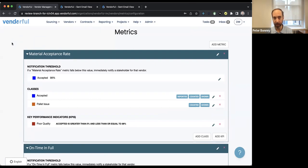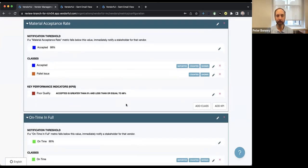We've got some representative examples here, material acceptance rate and an on-time in full metric, but it can be whatever. Could be a combined metric, designating a shipment was received on time and of acceptable quality. Could be separate. There could be additional metrics. You could have different metrics by category. And very simply, we link to whatever classifications you have in the underlying data source around the particular shipments and information you're tracking, and how it's classified in your ERP system or whatever system is tracking the data. And then we allow you to count those data points and designate which of them are the item you actually report on.